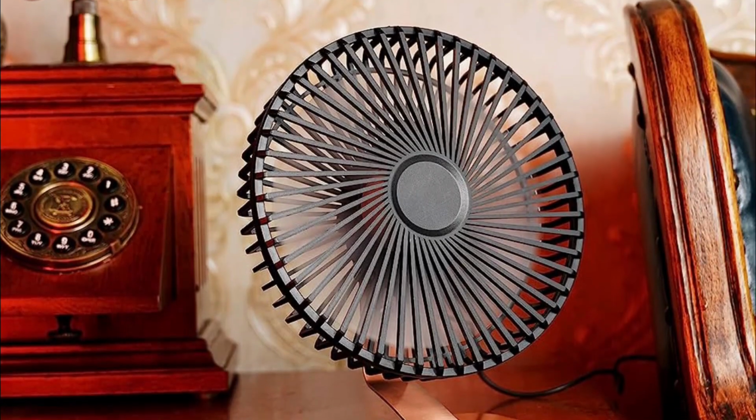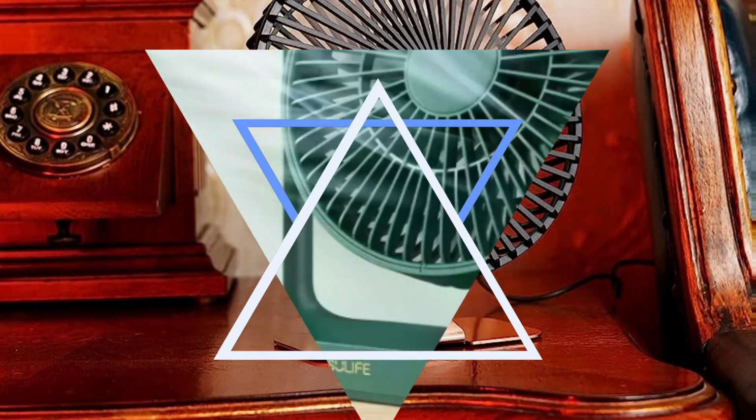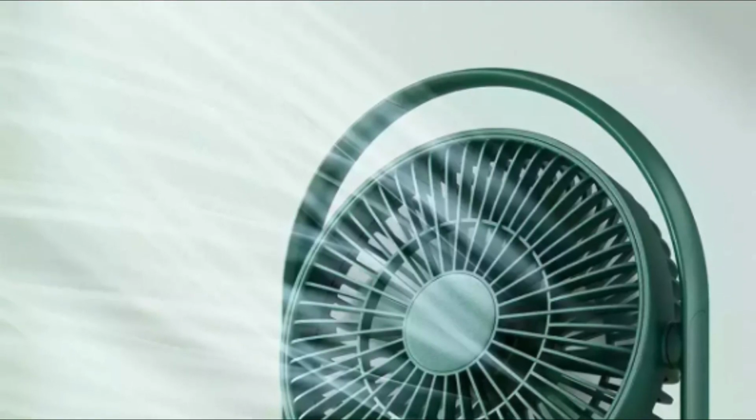We hope that we were able to provide you with valuable information on the best products available on the market to help keep you cool and comfortable during the hot summer months. Remember, a good rechargeable table fan can be a lifesaver during power outages or when you're on the go.